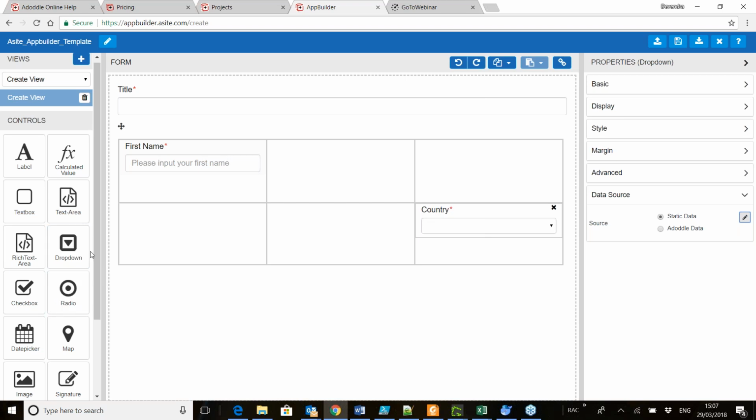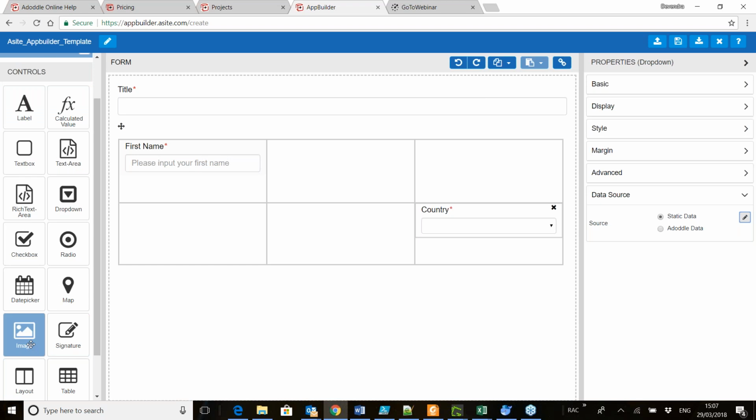Now, similarly, you can use a checkbox, which can allow you to select more than one option or more than one checkboxes. Radio button, which allows you to select only one value from the available options. Date picker, as the name is suggesting, it's there to help you for selecting dates. Map, associating GIS data with your app, you can use the map. Image, it helps to display images into the app for the end user. And signature, which is, as the name suggests, it will provide you a control where you can ask the end user to input his signature.